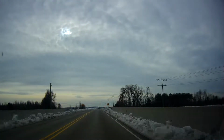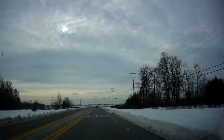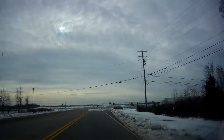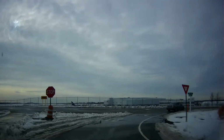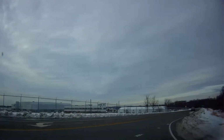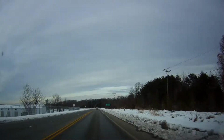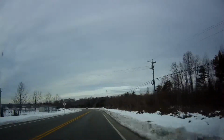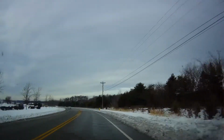Just up ahead is the PTI Airport, and you're going to see the FedEx hub here in just a moment. This intersection here, they put a yield sign right there, but I still have to stop to see what's going on. It's kind of weird. So now this is Old Oak Ridge.